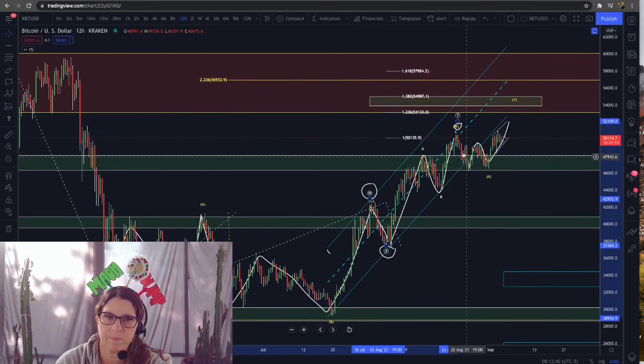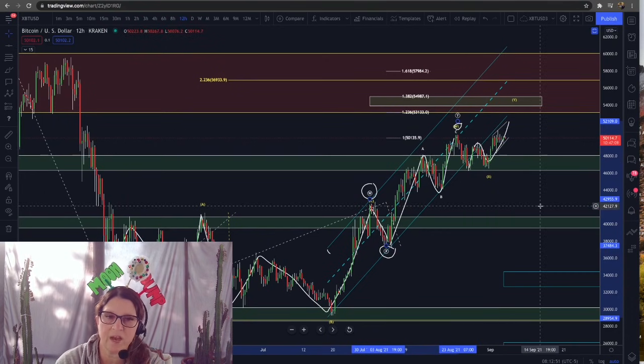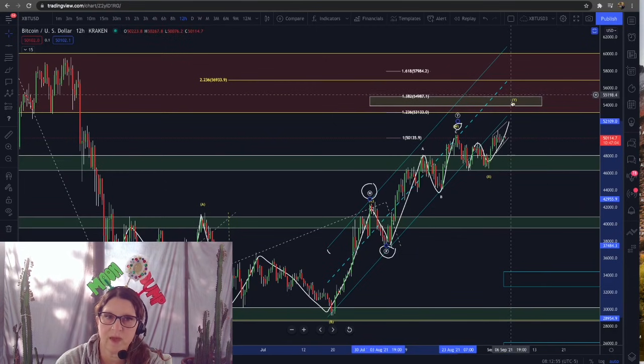So what would have to happen here? I don't see anything. We would have to move down correctively. So that's why I feel that we have one more little up to go, because it kind of needs to reset itself to the high so that it can move down and make the type of correction we need to partner up with this one.